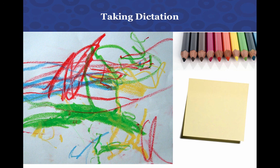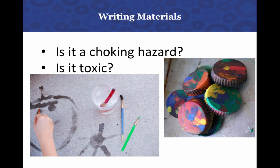The front of it is what the child has done and does not need an adult to make modifications to. So if you'd like to do dictation on a child's artwork, it is advisable that you use something to attach to the artwork in some way that is removable and doesn't damage what the child has created. Writing materials. So what should or what can you use for infants and toddlers?